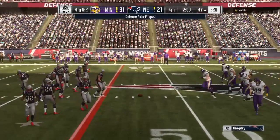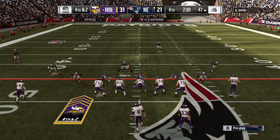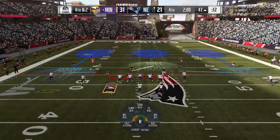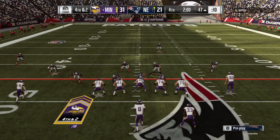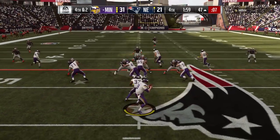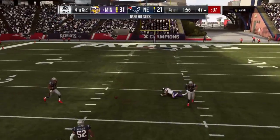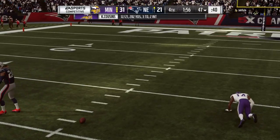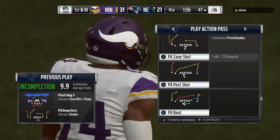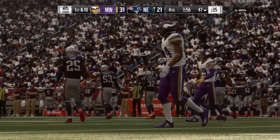And with things looking pretty good on the scoreboard, they're going to keep the offense out there and go for it here on 4th. Off the play fake, Cousins. It looked like he had it and dropped it. And the Patriots defense is going to take over on downs. And he'll have a tough time living that one down.